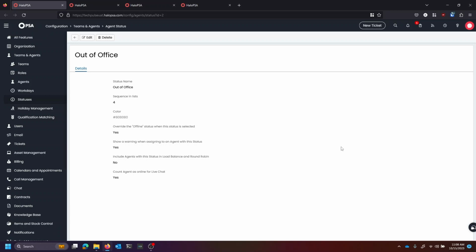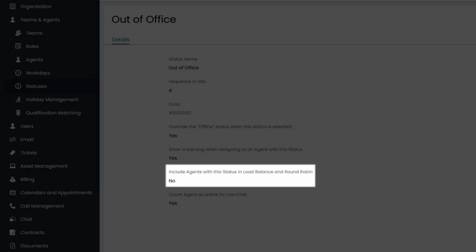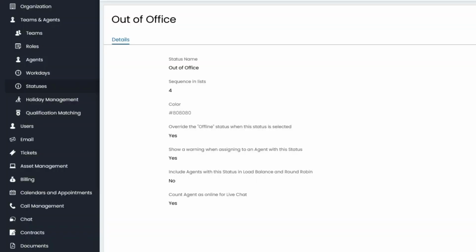The next component of load balancing and round robin that really affects the way that the algorithm routes tickets is the individual agent statuses. So under config, teams and agents, and then statuses, you've got some additional options here to control the way that this works. And you can actually tell the load balance and round robin algorithm to include or ignore agents with a specific status inside of Halo from those calculations. So on our status here of out of office, include agents with this status in load balance and round robin is no. So that means if the agent is set to out of office, they're not going to be eligible to receive a ticket from load balancing or from the round robin algorithm.